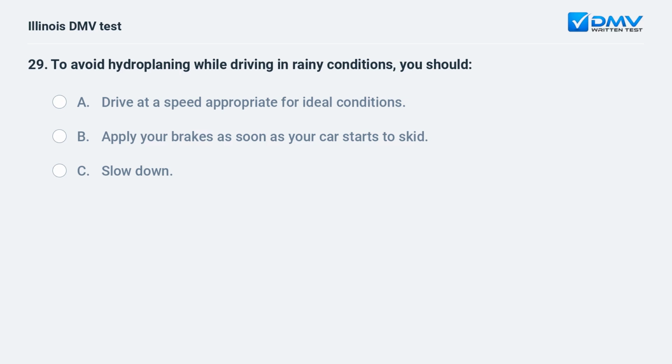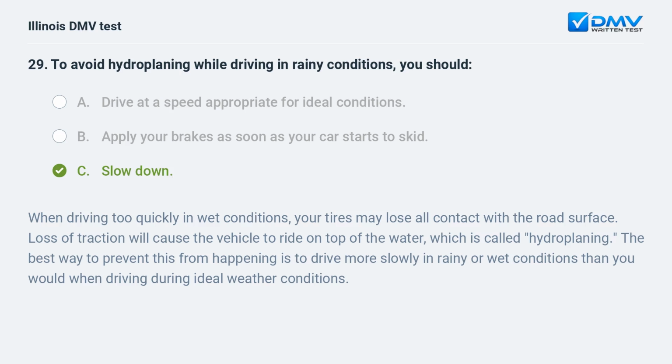To avoid hydroplaning while driving in rainy conditions, you should A. Drive at a speed appropriate for ideal conditions. B. Apply your brakes as soon as your car starts to skid. C. Slow down. C. Slow down. When driving too quickly in wet conditions, your tires may lose all contact with the road surface.